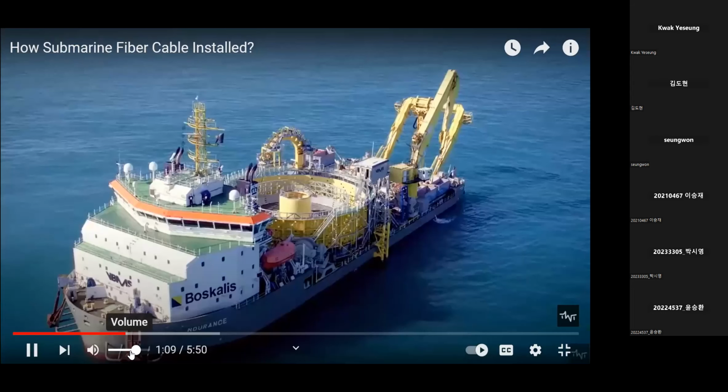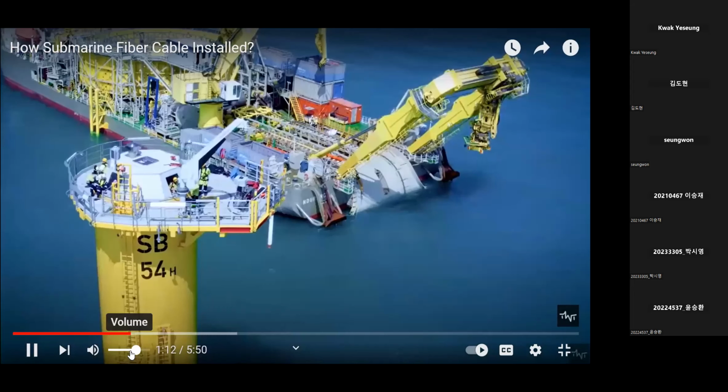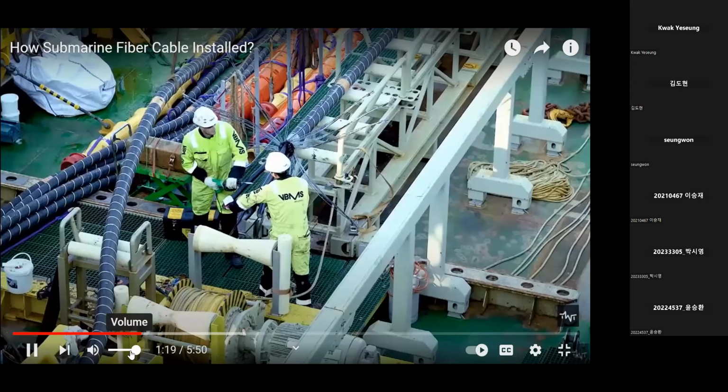Laying and installing of cables in the oceans of our world is a fascinating business. Men and women toil long and tedious hours to make this possible. But how is this process accomplished? How are sea cables installed in the sea?